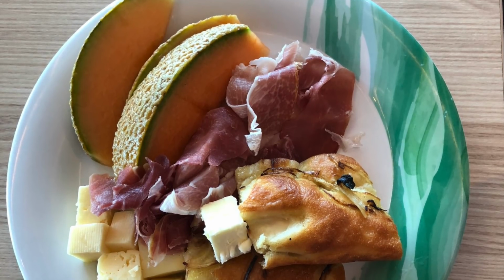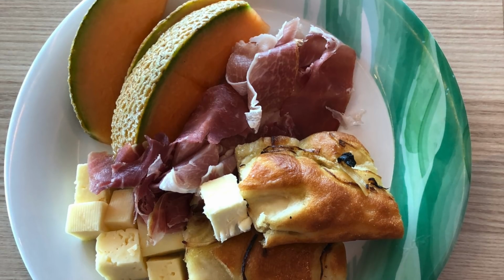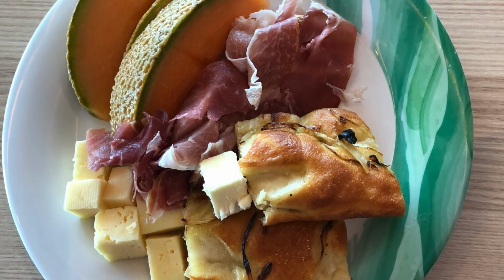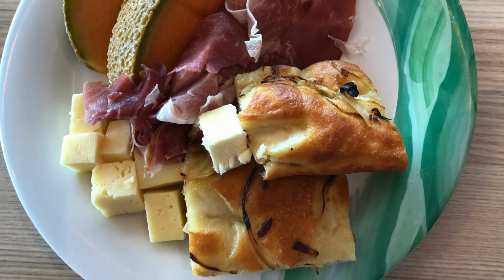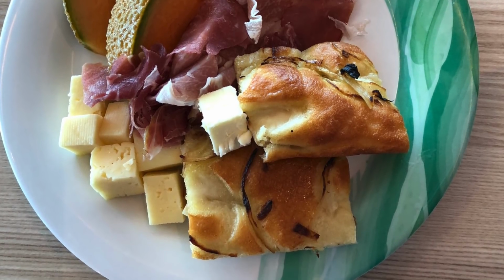I think the prosciutto finally made an appearance. Got a little prosciutto, cantaloupe. I believe that was just some cubed cheese, maybe a cubed Swiss, and some focaccia bread.